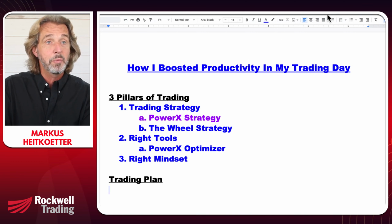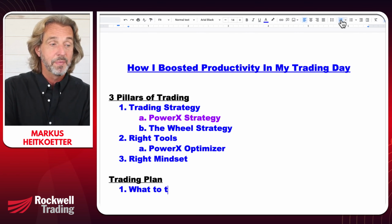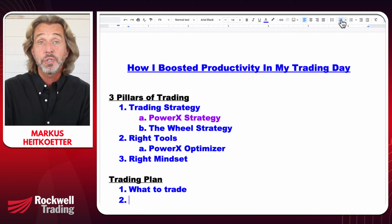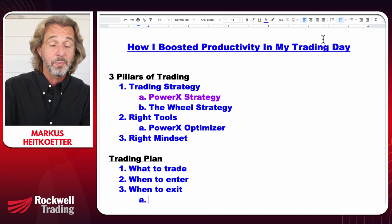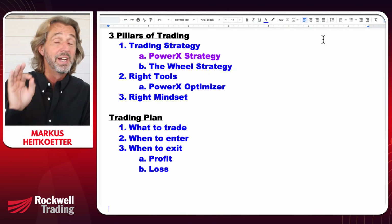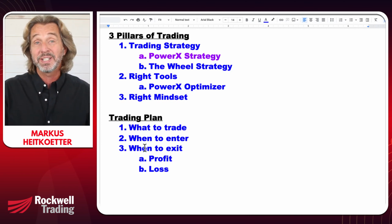And this is number 1. There we go. Okay. What to trade. And you see, this is where these powerful scanners that I use help me tremendously, right? Because that is the key question. What should you trade? The next question is when to enter. And then the third question is when to exit. And when exiting, we have 2 ways to exit. We either exit with a profit, yay, or sometimes we have to exit with a loss because losses are part of our trading. And you see, the important thing is I know what to trade, when to enter, and when to exit every single day.